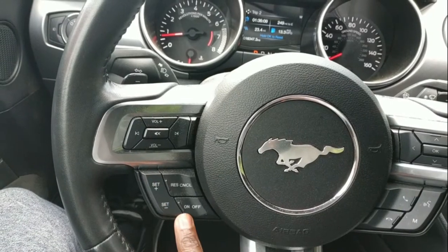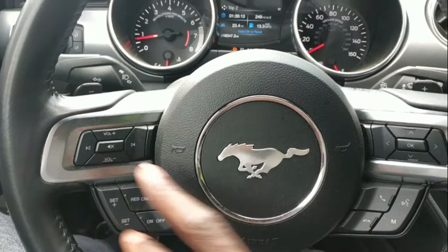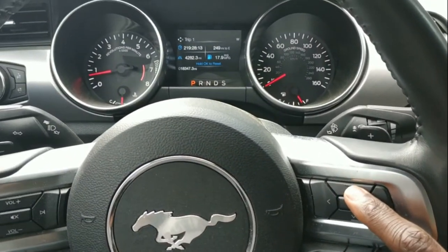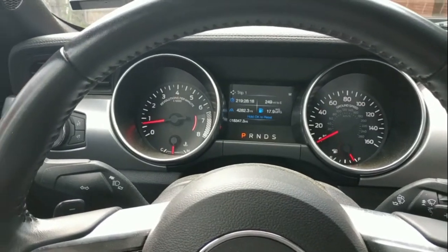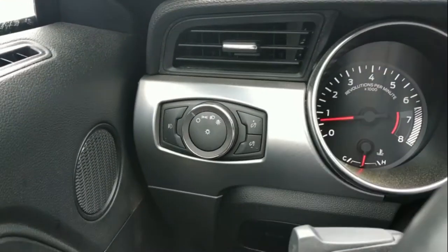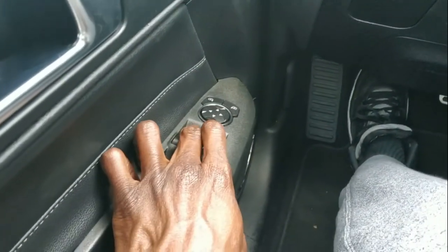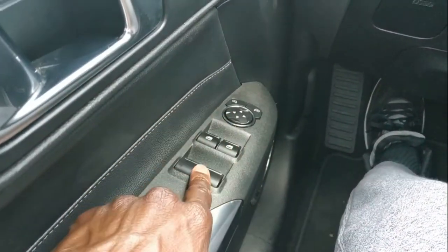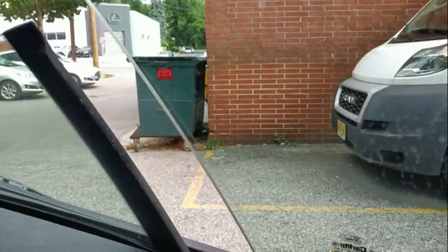Cruise control settings right here to reset. Audio controls on the left part of the steering wheel. These controls are to navigate the center screen, your info pages and all that good stuff. Automatic lights, nice to have. Automatic windows down and up on both sides. And this is actually for the rear window, so you can pull that up and down if you like, and it does operate it for both sides.